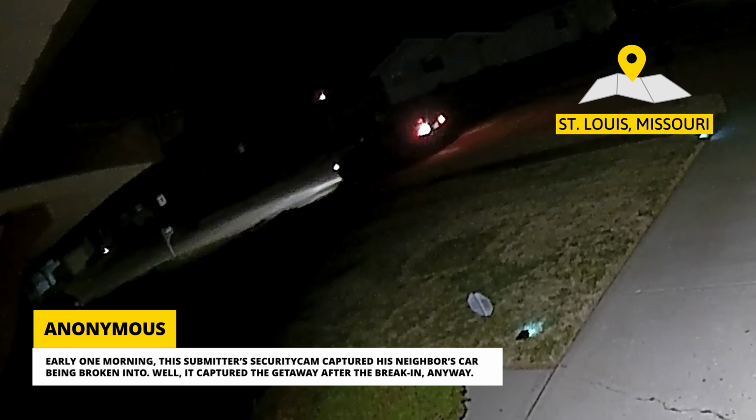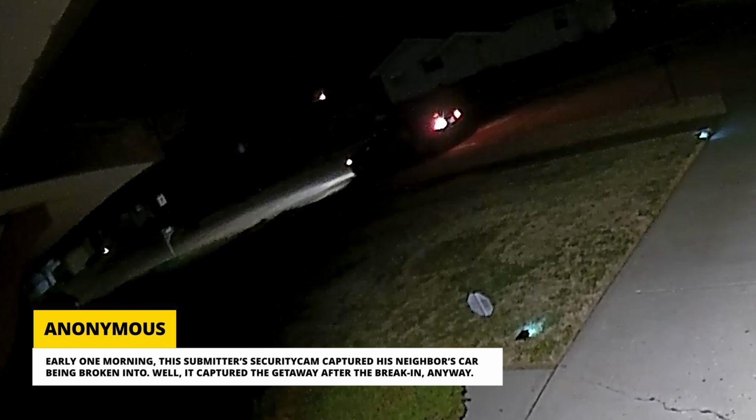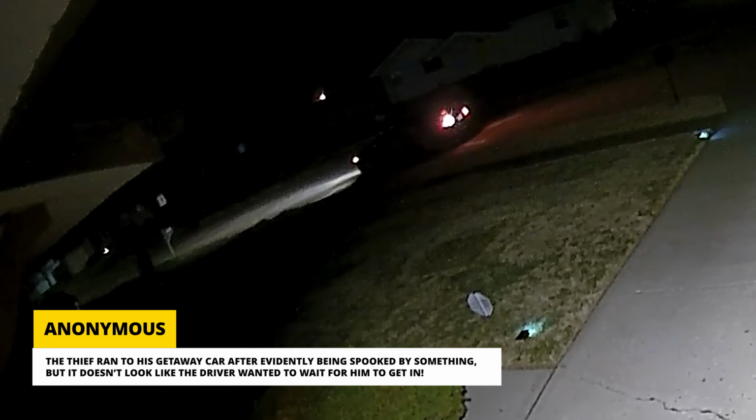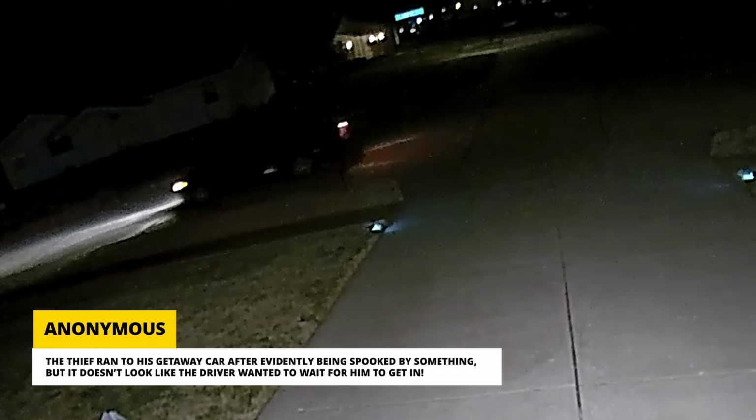Early one morning, this submitter's security cam captured his neighbor's car being broken into. Well, it captured the getaway after the break-in anyway. The thief ran to his getaway car after evidently being spooked by something, but it doesn't look like the driver wanted to wait for him to get in.